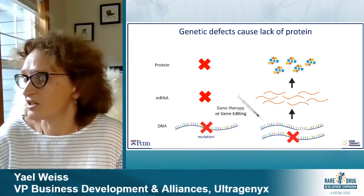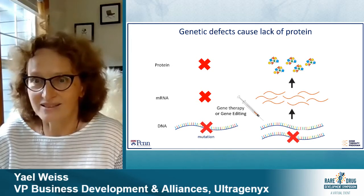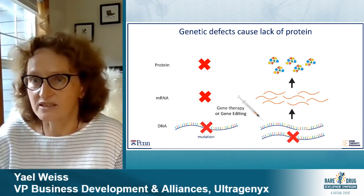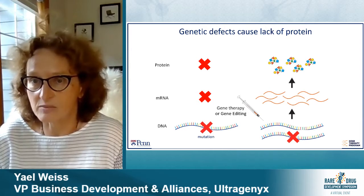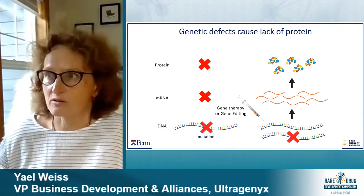And what we do with gene therapy, if you look on the right-hand side, is we actually add the right DNA, the non-mutated DNA, back into the cells and enable the cell to make the protein that's missing. So that's the context of gene therapy.